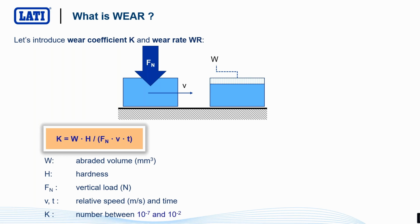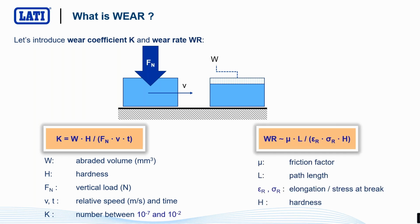I do not want to focus you too much on formulas. You will not find many formulas in our presentations because we do not like formulas. We want to share the ideas with you. Then you can find formulas everywhere. You do not need a scientist here. You need something that can introduce plastics and the behavior of plastics. Anyhow, the wear coefficient is higher as the vertical load is higher, and as the speed and time go by.